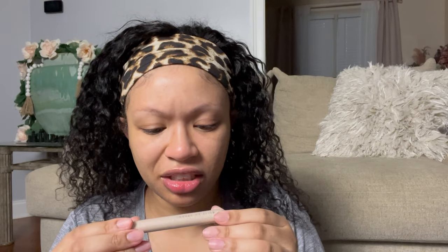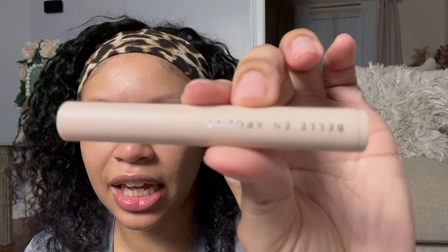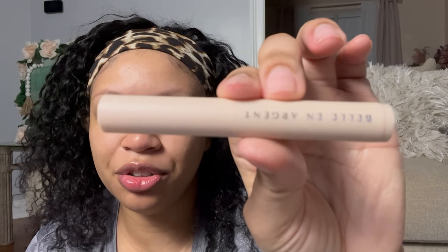Let's see. The next thing that I'm pulling out is by Bell and Argen? I think that's how you say it. Something that's in the color Anika. What is this? It doesn't really say what this is, so I'm gonna have to open her up and see. But let me get the safety seal off so you can really give her a good look up and down and see what she is. This is what it looks like. Very cute, very neutral looking. This is like a little eyeshadow stick thingy, which I haven't really used too many eyeshadow sticks.